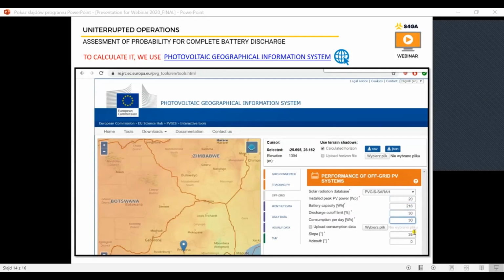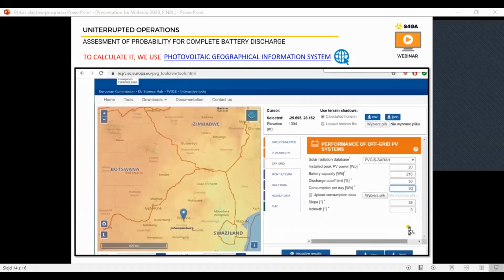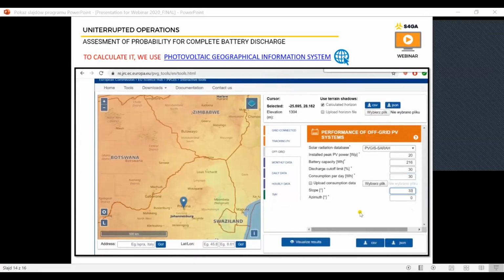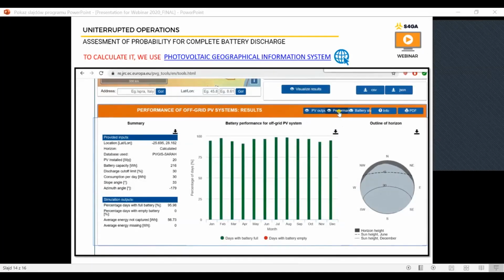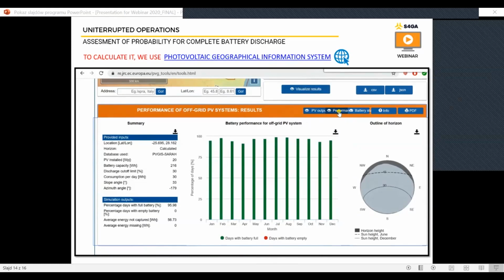Daily consumption of the light that operates 12 hours a day and is on standby for 12 hours, so light is switched on for 12 hours, is 30 watts per day. Slope of the solar panel is 33 degrees. Orientation is -179. Let's go to performance. Now you see the graph which shows how many days per month the batteries will be full and how many days per month the batteries will be empty. As you can see, in South Africa, we have no risk that battery will reach zero level.